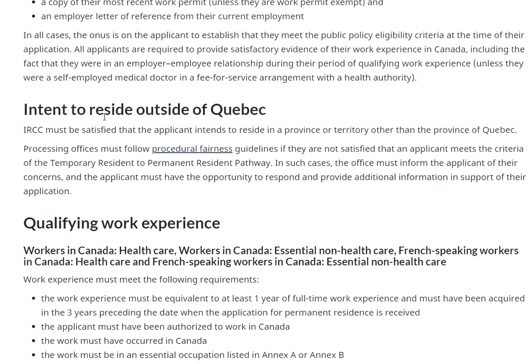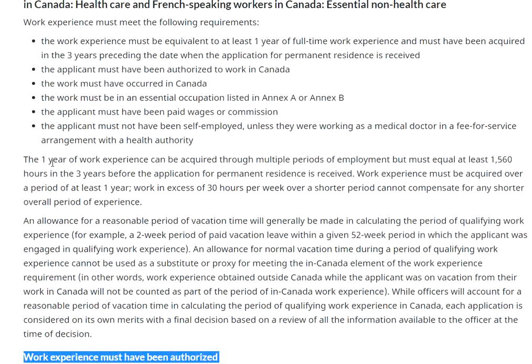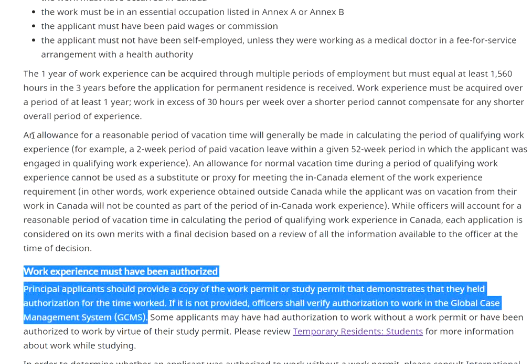So you need to have an intent to reside outside of Quebec. That's again a mandatory requirement. And these are the points I've already discussed. The one year of experience can be acquired through multiple periods of employment. If you have Annexure A, it cannot be combined with Annexure B. However, if you have Annexure B, it can be combined with Annexure A, sorry. So the work must be an essential occupation listed in both the categories. But if you're applying with B, it can be combined with A, and it's mentioned on the website also.